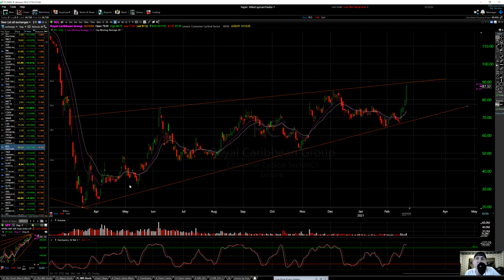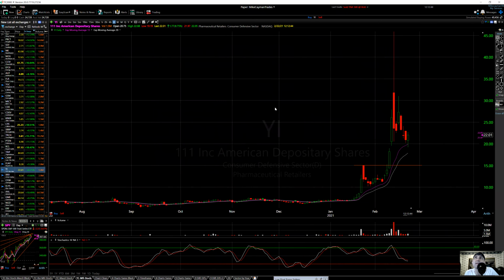Preferably. See, here's 1, 2, 3, 4, 5. Back to this trend line, the 70. Oversold. See this? You want to buy it oversold. Or maybe coming up, like in the middle. There's YI.